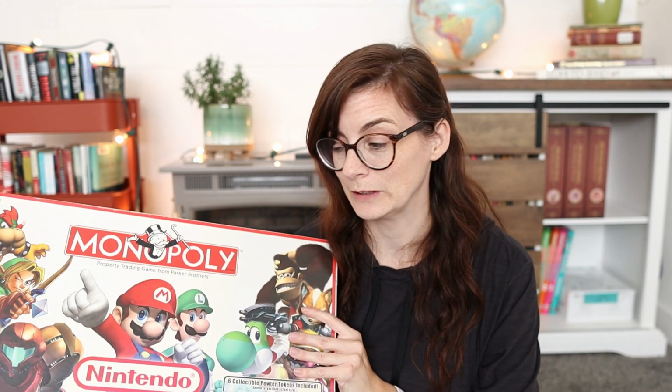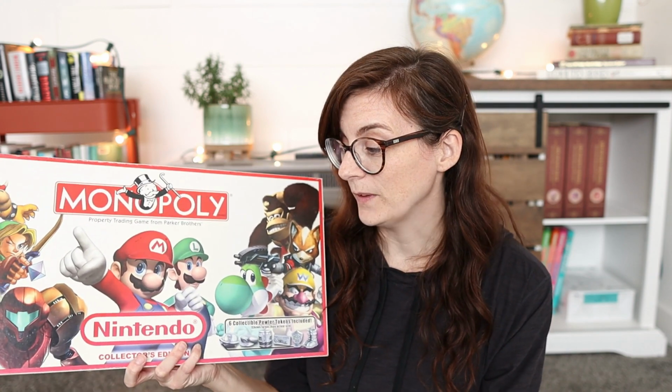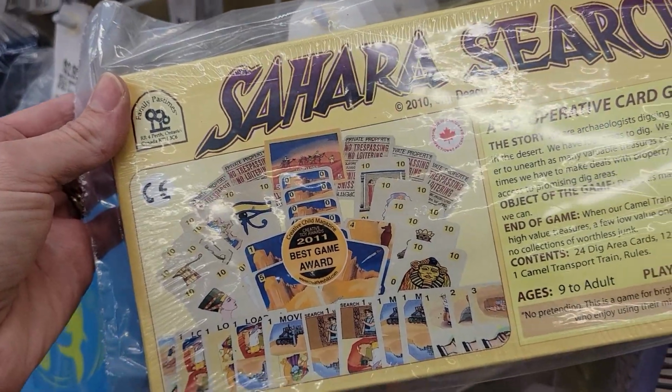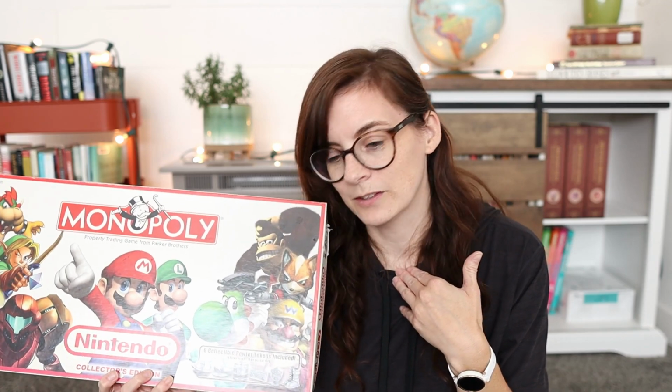Speaking of matching and stuff, my next tip is to buy some games at the thrift store. We got this Monopoly game a couple years ago, and the pieces were still in the plastic packaging. It was brand new, had never been used, and I mean, it's like Nintendo Collector's Edition. I don't care. It's not great for playing as an adult if you maybe played it for hours and hours and hours on end as a child.